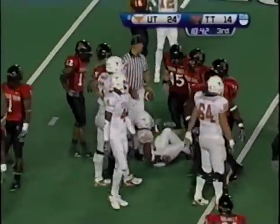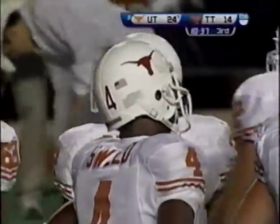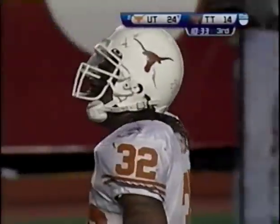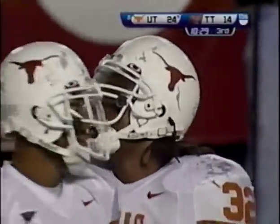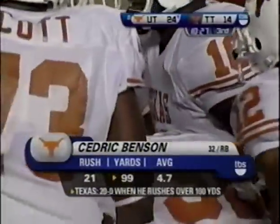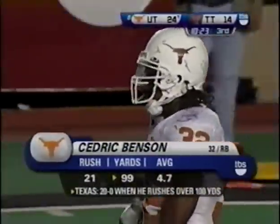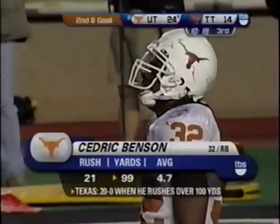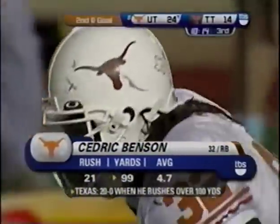Benson now with 99 yards unofficially, looking for his 21st game of 100-yard rushing. That would put him one behind Earl Campbell, who had 22 in his career. Ricky Williams leads with 28, and of course everybody has heard the much talked about story that when he was little he wanted to be like Ricky Williams. Let's hope he's not like that now and just decides to pick up and quit football. Right down to the dreads peeking out of his helmet. Look at that, 20-0 when he rushes for over 100 yards.